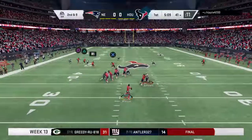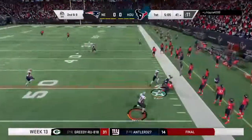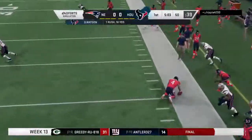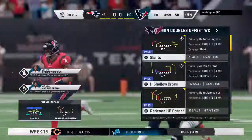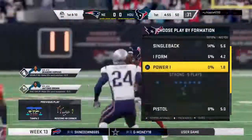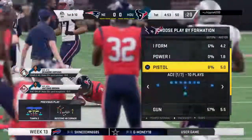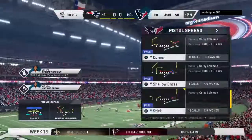On 2nd and 9, Watson escaping the pressure right. Under 10. Deshaun Watson, so multi-dimensional, able to scramble for the first. And we have to give credit to him for buying time and extending the play. But you know, there's some really upset defenders on that one. They thought that they had him. Instead, he was coated in Teflon and got away.